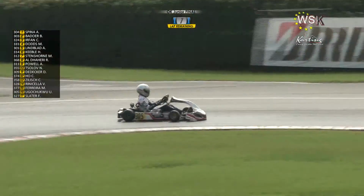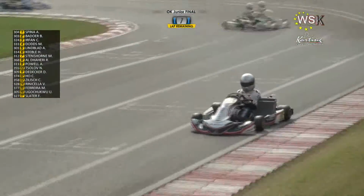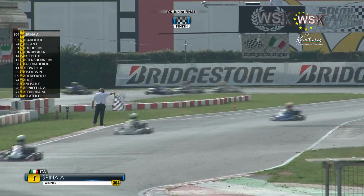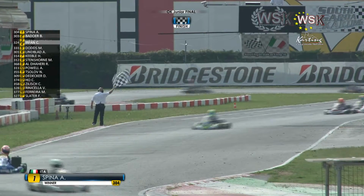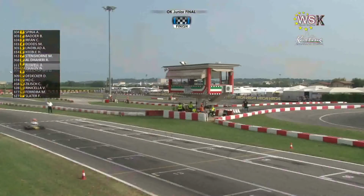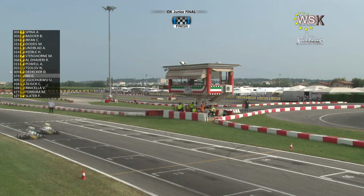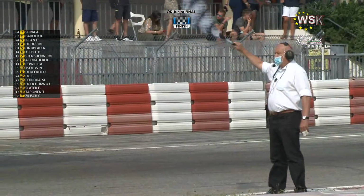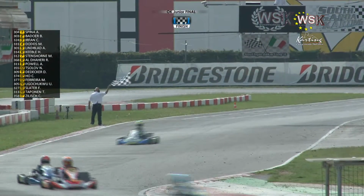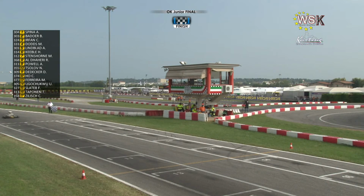Ugo rounds the final corner. The 10 seconds will be applied, giving the victory to Il Siciliano. Alfio Spinner, oh yes, he knows it. He definitely knows it. Punches the air. The 304 Tony Kart takes the victory officially from Badoer, and Josh from London, England for Ricky Flynn Motorsport. The 324 Cosmic on the podium in 3rd place.